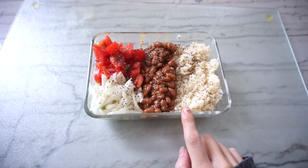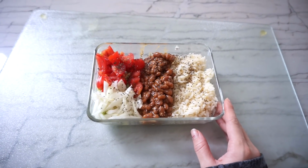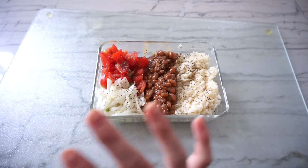This is the finished burrito bowl. This is a great meal to take on the go or eat at home. It's super yummy, filling, and healthy, and full of amazing things.